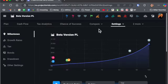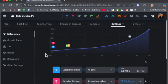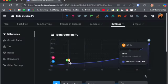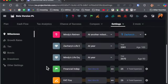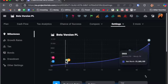One of the things you definitely want to take a look at is under settings and milestones. You can go in and add different milestones, and those will show up on the chart with icons. You can change the way that the icons look. For example, I have financial independence in this green flag, and I've got it set for when our investments are 25 times or more our annual expenses. You can set that to whatever you like. And then at Fat Fire, I've defined that to be 26 times our annual expenses. Those will show up here in the chart.